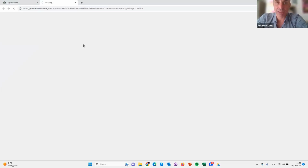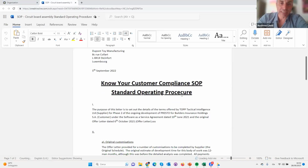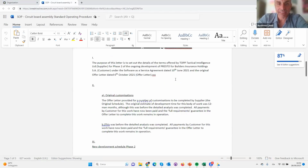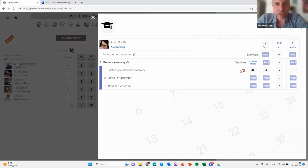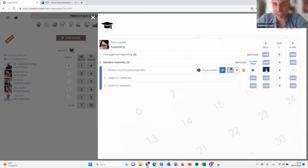And if I click on that, even though I have no clue where Mike and Anna save this document, as long as I have access to their shared drive, and that's obviously part of your IT administrator's responsibility to understand who has access to what folders, I can click on that button and go straight in there. And once again, there's my know your customer compliance procedure. Bit slow because we're in Zoom. It's usually quicker than this. So there's your documents.